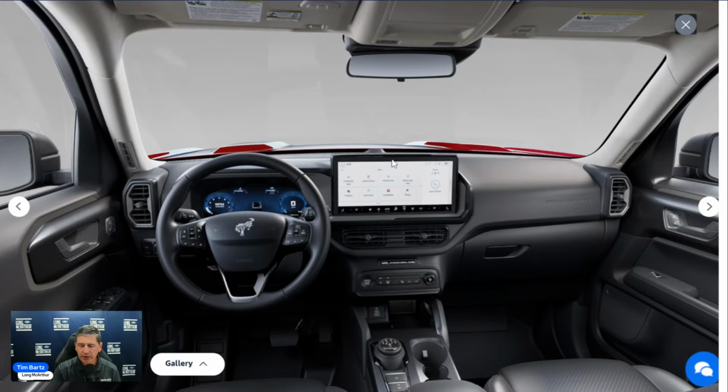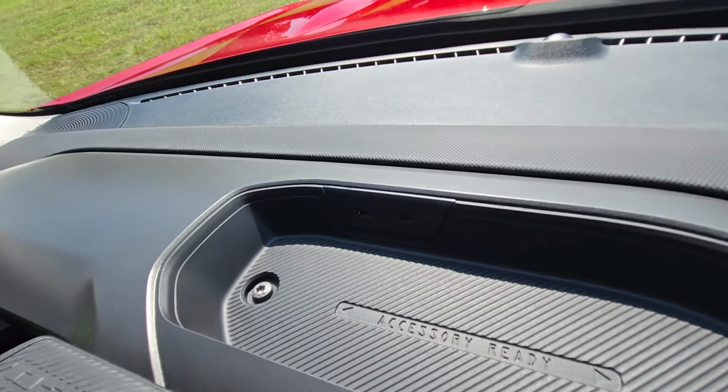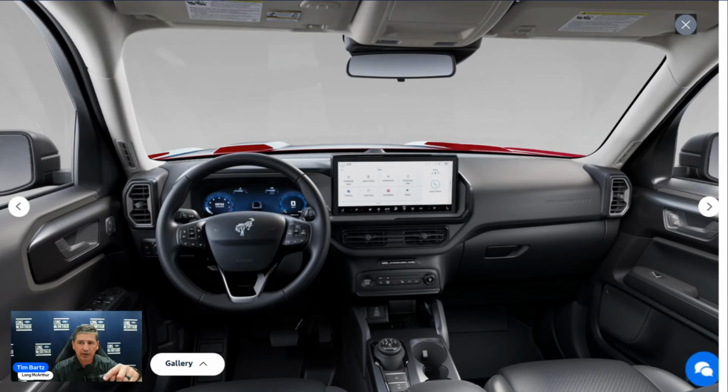Up here behind the screen, you're going to see a nice little open area there. Accessory ready is what it says. 2 USB ports up there, Type-C. That allows you, if you want, to plug straight in from there to a dash cam, a GoPro, that kind of stuff, right on your windshield. There are some people that like to do that, maybe even put their phone right up there. And there's going to be some people coming up with accessories for this, like they did with the Bronco, for all kinds of different things there. So I think you'll like that. That's a nice addition for that open area. They're actually utilizing it and making it beneficial.